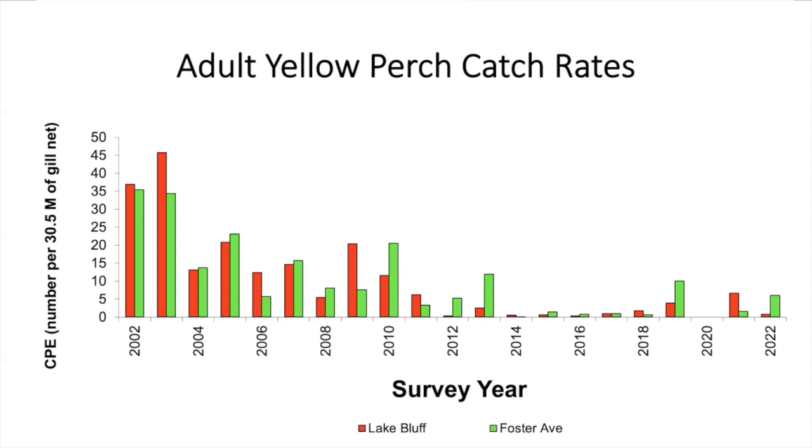We had some really lean years, like you were talking about, Katie, in the mid 20 teens, I guess. But we have seen a little bit of an uptick. It's not tremendous, but at least it's nice to not see this anymore. We're actually getting some adult perch that we can collect some data from. 2020, we didn't sample. That's why that's a blank. That was because of COVID.